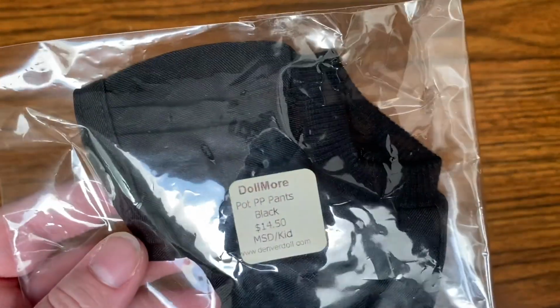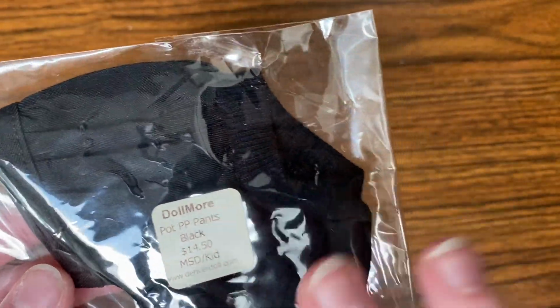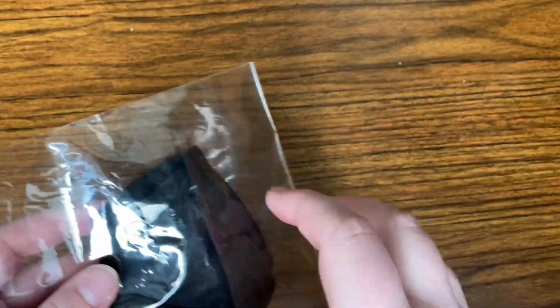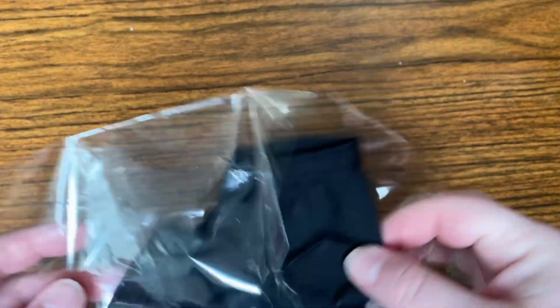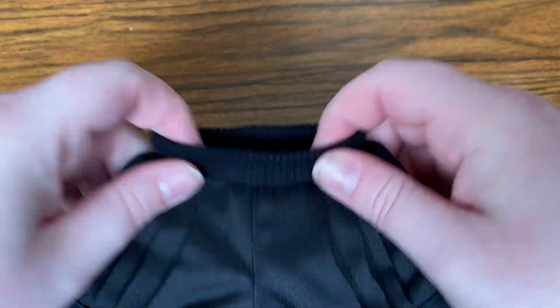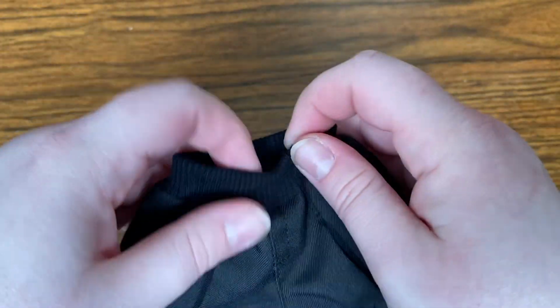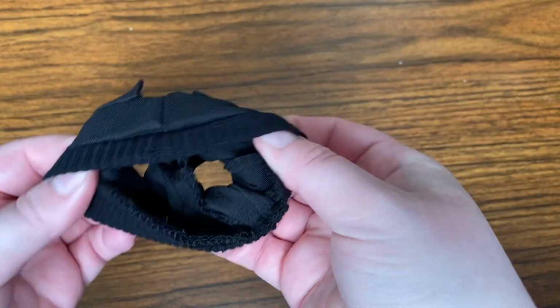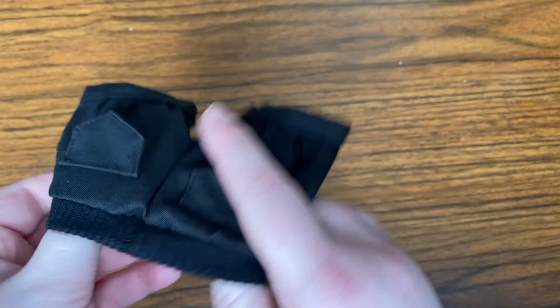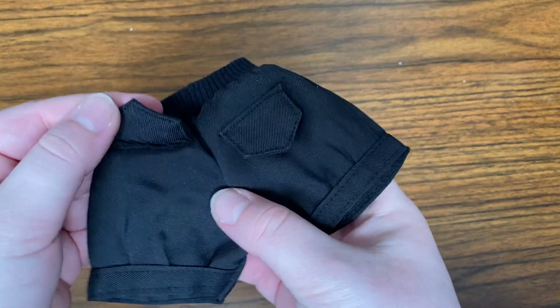And now we have the shorts that I think I almost lost in that package. This package crinkled the most of all the packages. I don't know why, but you can see the detailing is really cute. I like that finished edge on the waistband. There were no crazy seams that would cause me issues, and the little faux pockets are really cute.